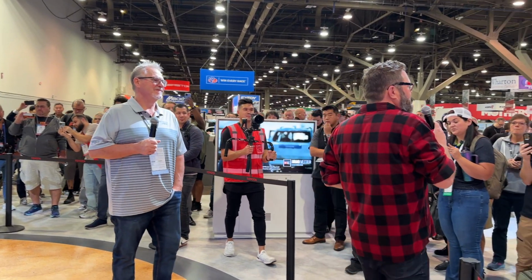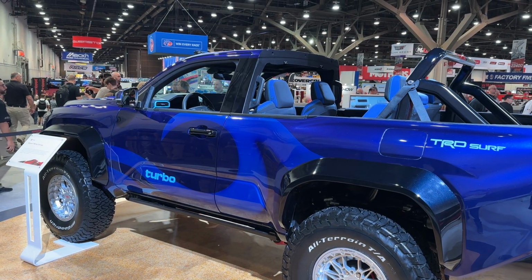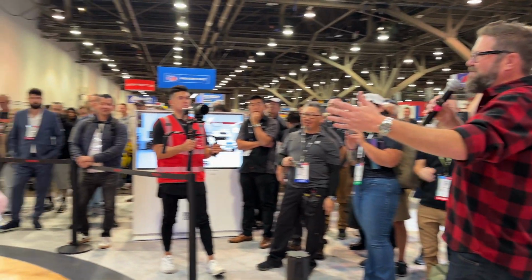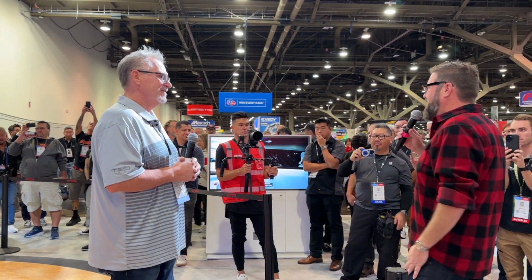Just so I know, how many people would actually love to own a TRD Surf just like this? I just want to make sure we hold it long enough for all my friends at Toyota to verify that. This is so wonderful. Marty, you have done it again, my friend. Knocked this out of the park. We're so glad you could be here. You and your team did something incredible.